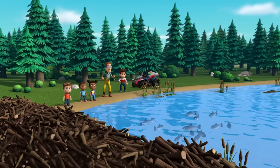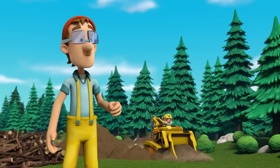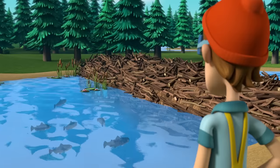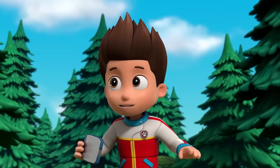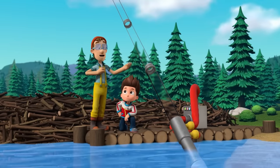Uh-oh, that's certainly a substantial school of salmon. We gotta get them past that gargantuan dam. Sorry, but I'm gonna need more time to finish this trench. That's okay, Rubble. Nobody expected the fish to get here so soon. If only that lump of logs were lower, then the salmon could leap over it. Or if they could jump higher. Right this way for a fun flying ride, my fine fishy friends.